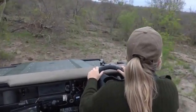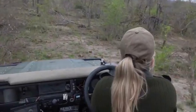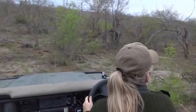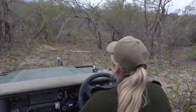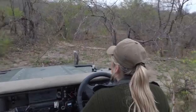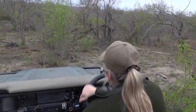Oh, there's another wall of trees here. Maybe we can squeeze in here. Ha! Now they're going the other way. It's going to prove to be quite difficult.